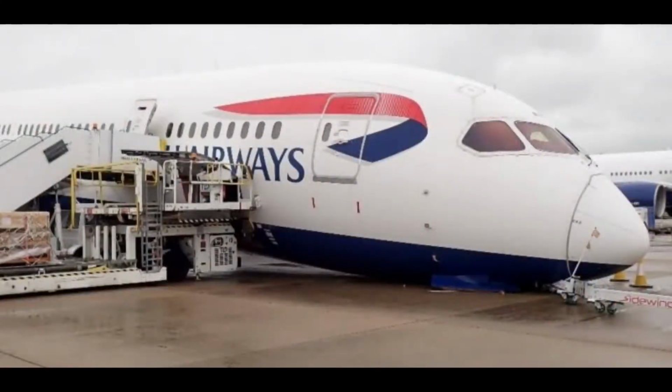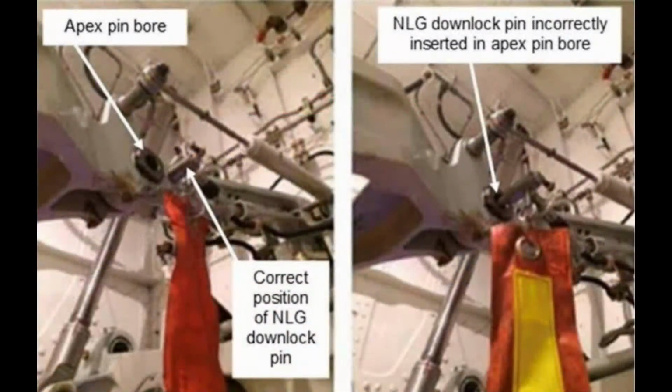So this DDG procedure required the cockpit landing gear selection lever to be cycled with hydraulic power applied to the aircraft. Now, to prevent landing gear from retracting, the procedure required the locking pins to be inserted in the nose and main gear down locks. However, according to the AAIB, the nose gear pin was inserted into an adjacent hole to the correct location.